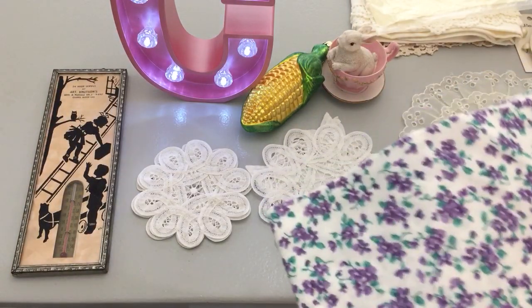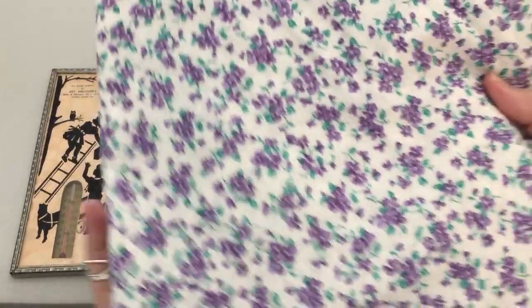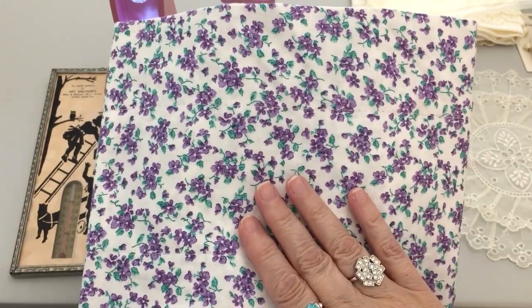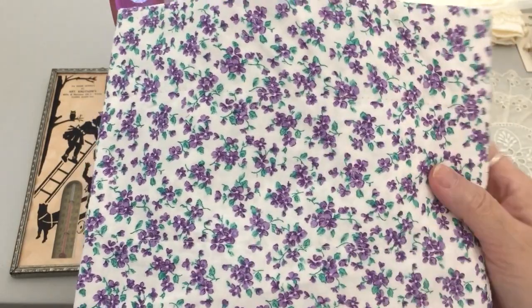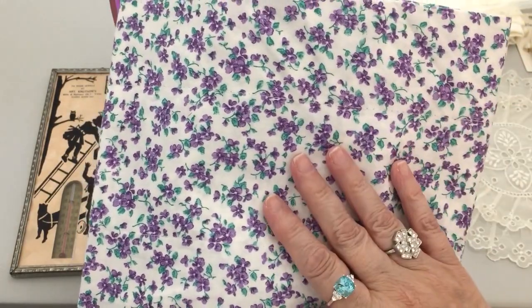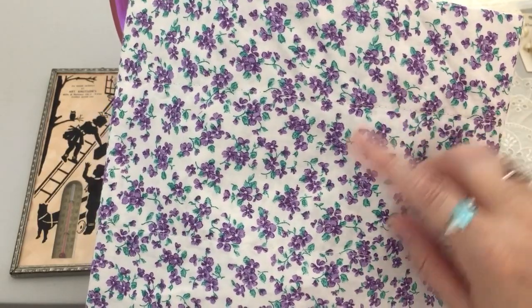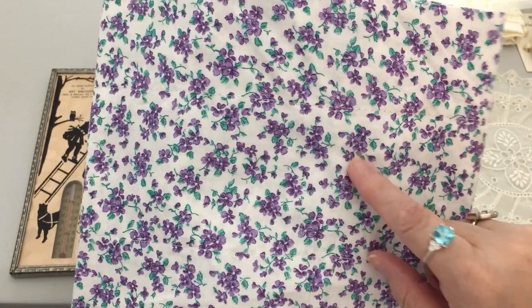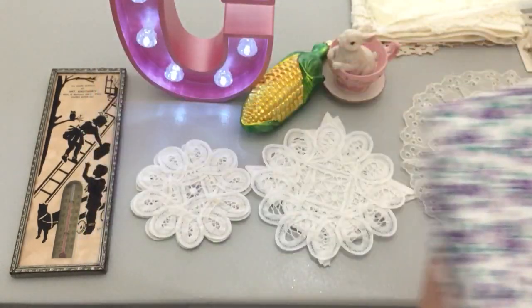I also purchased this, which was in their fabric section because somebody had made a valance and had cut some of it, and I just washed it, and then I will make fabric flowers out of it, because we all know I have a friend who loves purple everything.